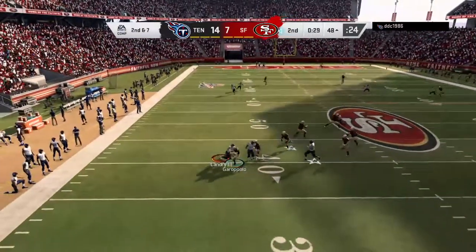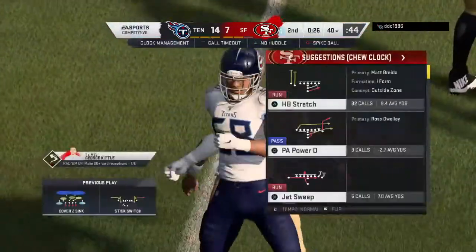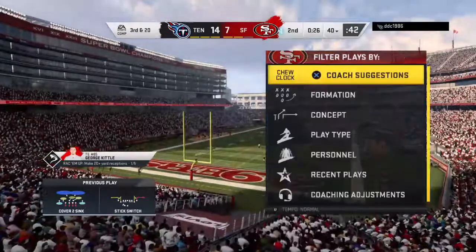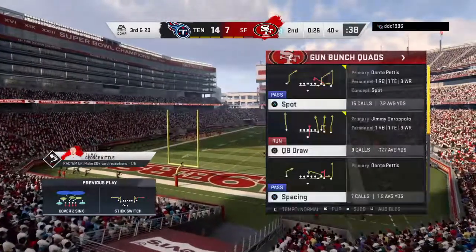Steps away to his left. Now Garoppolo lost the football. The 49ers now going to use the first of their timeouts as they'll stop the clock with 26 seconds to go until halftime.